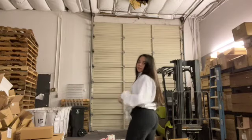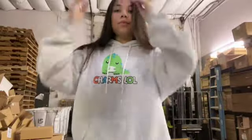These are really, really soft and comfy. Let me show you guys. I'm wearing the large, or I think it's the medium gray one. And I like oversized things, so it's kind of perfect. And I really like it. I really like the colors too.